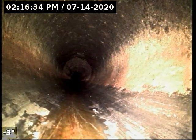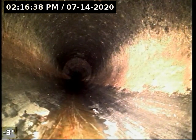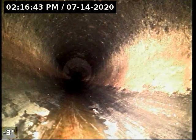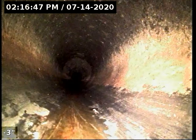But I would recommend someone go through the crawl space and make sure there's no problems down there. We'll try and run the camera backwards to see if anything weird's going on, but it was just kind of odd to have water running for that long and not have it come through the pipe, and then all of a sudden it just comes blasting through.